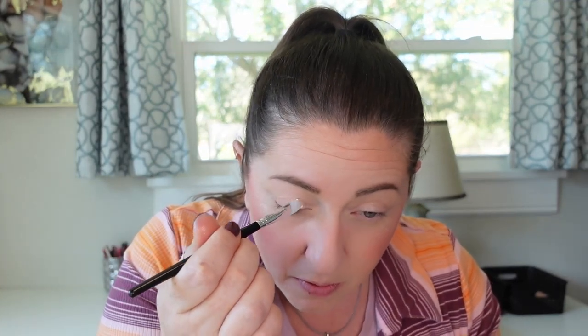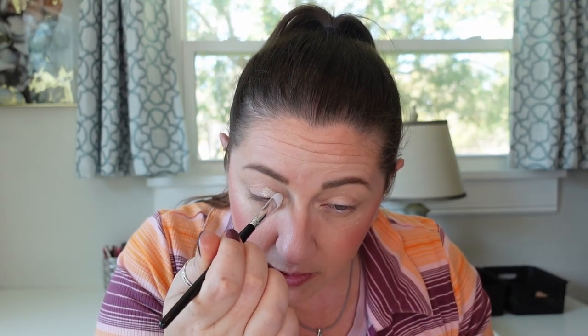I saw someone else using these, and so I just placed the order for this on Amazon, and I think that's probably how I'm going to apply this. I'm gonna take this on the back of this silicone brush instead of using the applicator itself. See how that works? It's not half bad. And it's a nice shape to really get your crease.